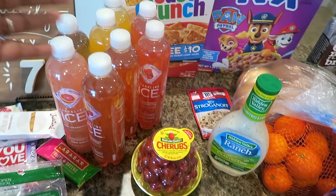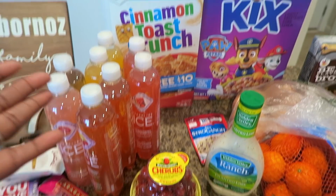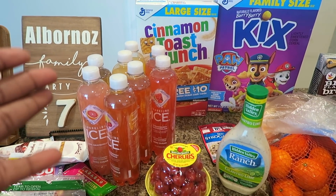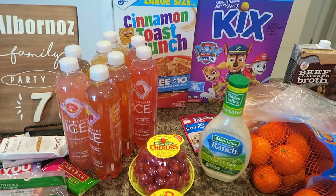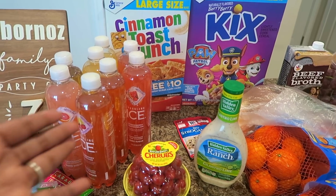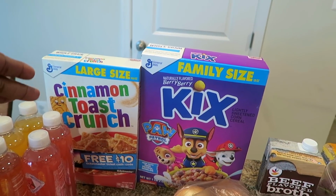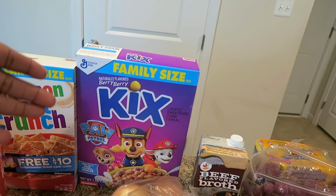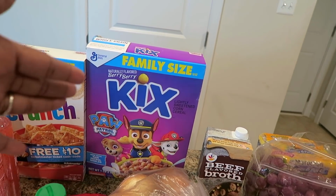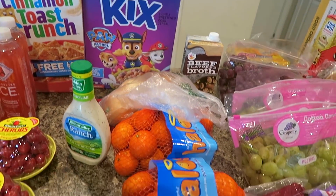Like seriously, my sparkling ice. Like I love these things. You guys know I love my sparkling ice, and I don't know why I didn't get more, but 2 a day for the end of this week. Cinnamon Toast Crunch Kicks cereal. It's not the healthiest, but hey.